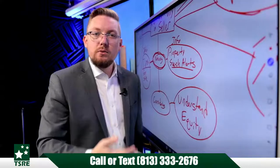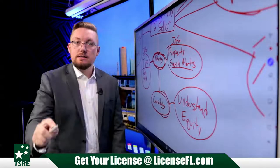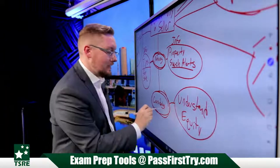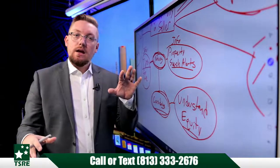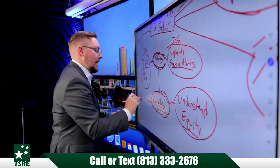And so when a seller starts to understand the equity they have in their property, that's when they're going to be considering selling on a realistic level. They might have thought about selling before, but they won't consider it as a legitimate option unless they understand the financial impact of this decision. And that is, again, understanding the equity. And the way you do that is through valuations.